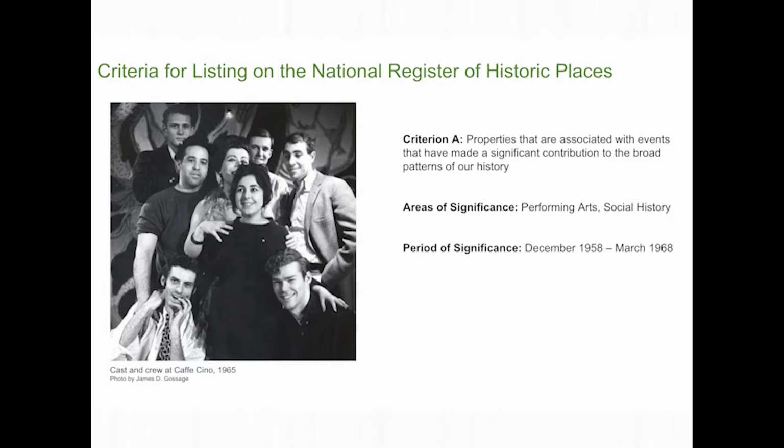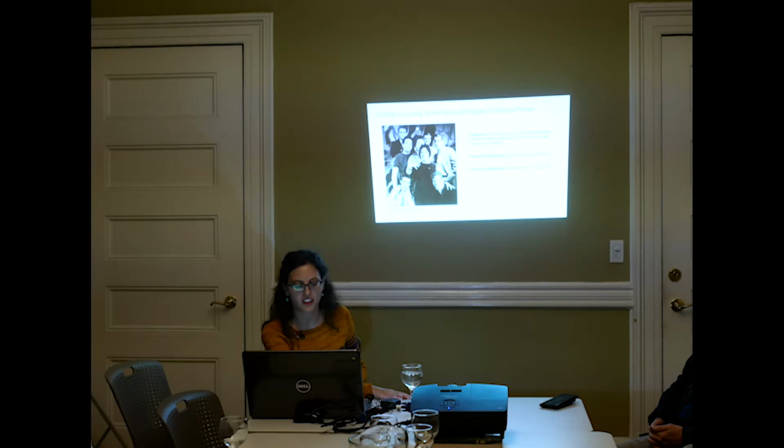So just because we listed it for the National Register, if you were pursuing a National Register listing, these are the kinds of things that you would have to emphasize. There are different kinds of criteria. We nominated it in the area of events that have made a significant contribution to the broad patterns of our history. If it's associated with a notable person, that'd be criterion B, and so on and so forth.